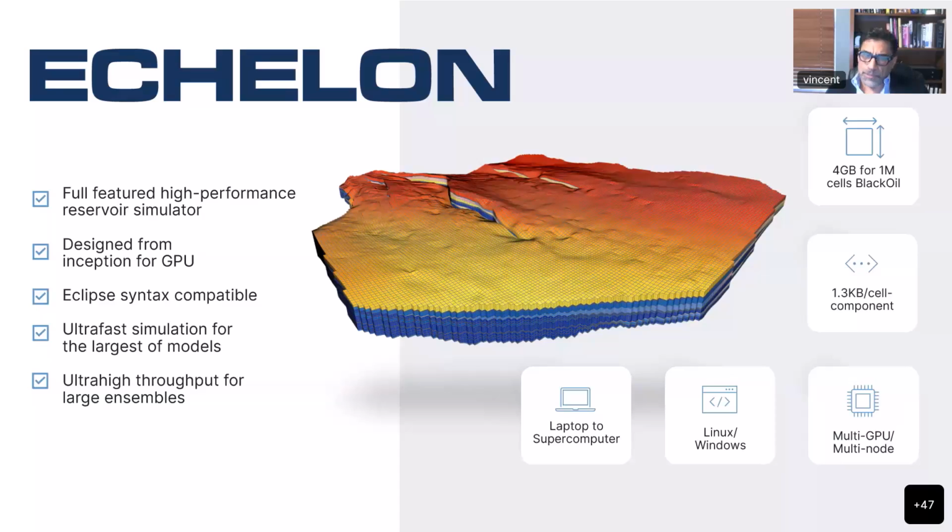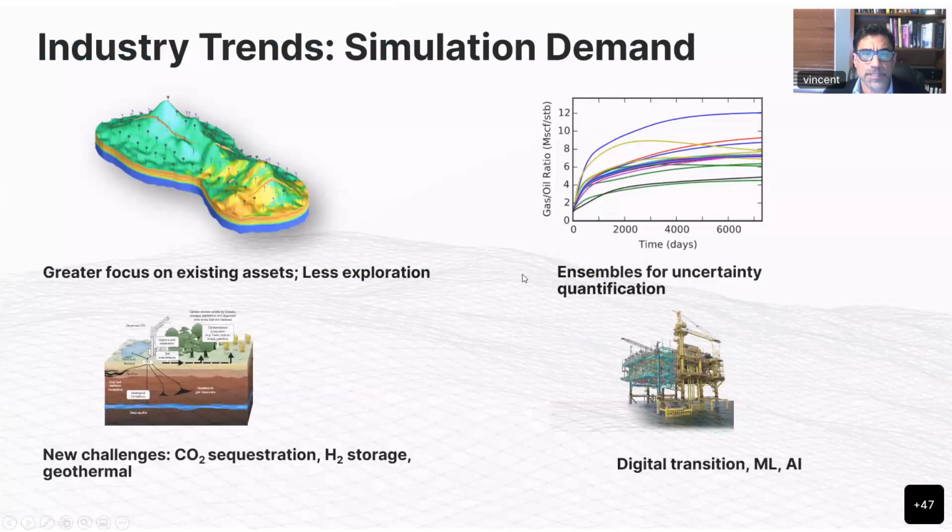What can you do in terms of model size? Well, a 1 million cell black oil model takes about 4 gigabytes, and a typical NVIDIA GPU today would have about 40 gigabytes. So you can fit a 10 million cell black oil model on that, or alternatively about a 4 or 5 million cell compositional model with say about six components. So you can do quite a bit on standard NVIDIA technology.